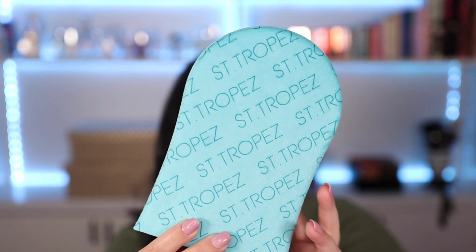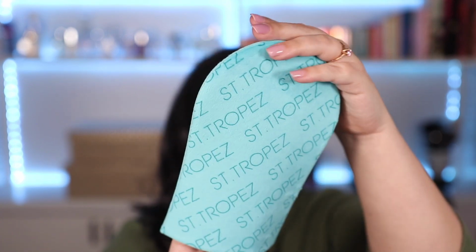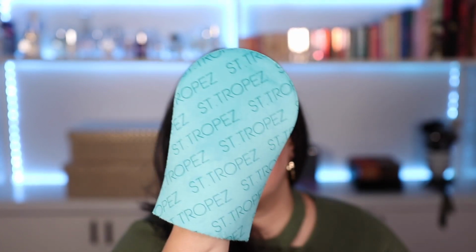I'm not a self-tanning expert, so I need all the help that I can get, and this right here is the best rated tanning mitt, the most popular, and one that I know that I can trust, so I got this tanning mitt to go with my tanning oil, and I cannot wait.